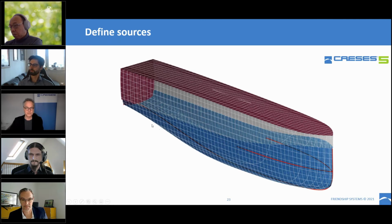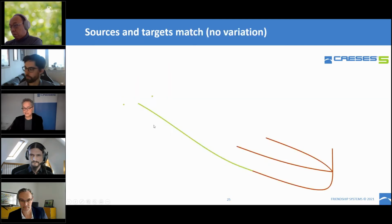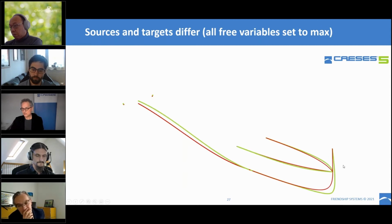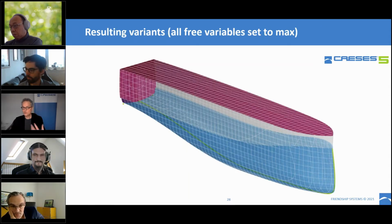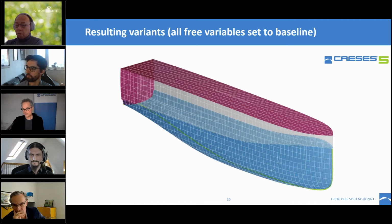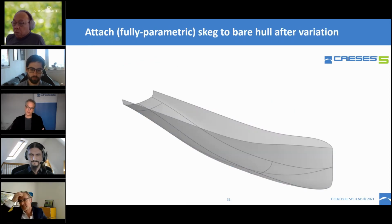You could also use surfaces to define sources. And then we use those sources to represent them as targets, and then we modify the targets. So in red, you see the sources, not that many, a few points, a few lines. And these are the targets in green. So the new geometry, as realized through the RBF modification of the baseline, then complies to the targets, and we can then start doing variations.